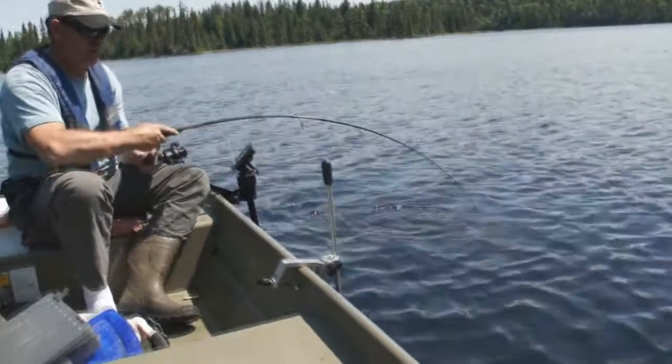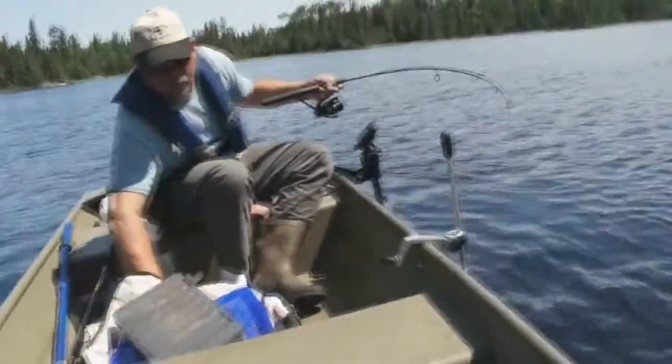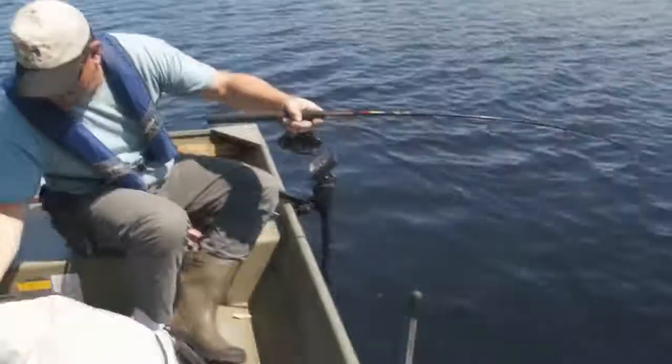Oh my gosh. What? A big one's got it. Big one's got a little one? Yeah, get the net out. Lousy as it is. We got it on video, I think. Holy cow. Look at that.